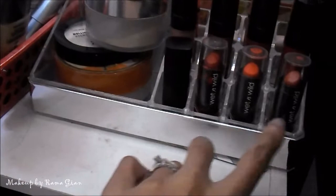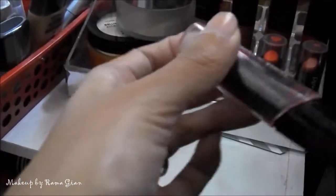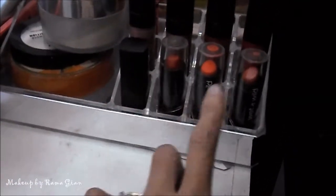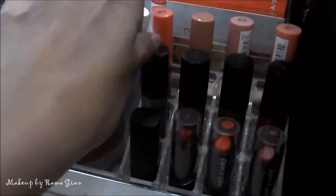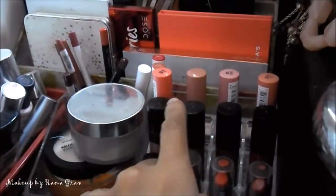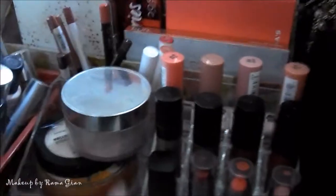So I have all the Wet n Wild moisturizing lipstick, I believe. These are really nice, so hydrating. And then I have the Wet n Wild Catsuit shades over here. I have 4 of them. And then I have some NYX Butter Gloss lip glosses over here in the back.